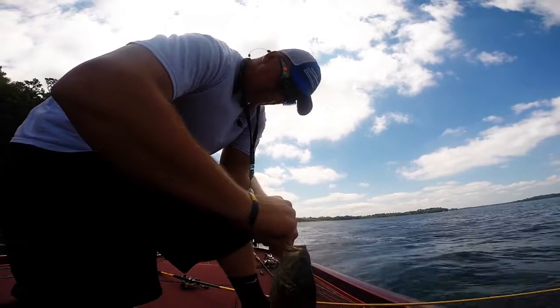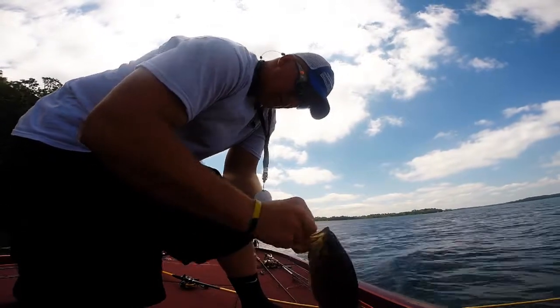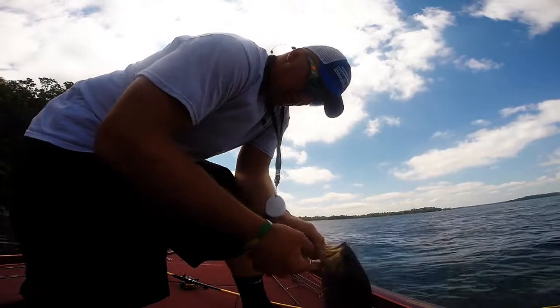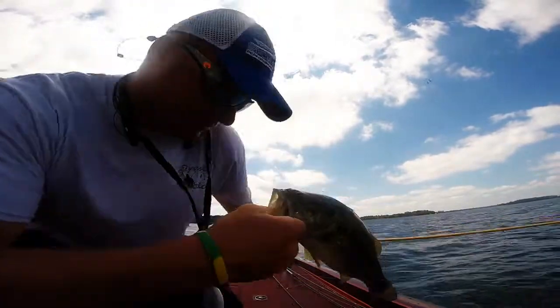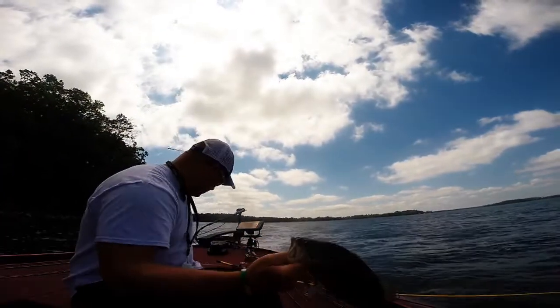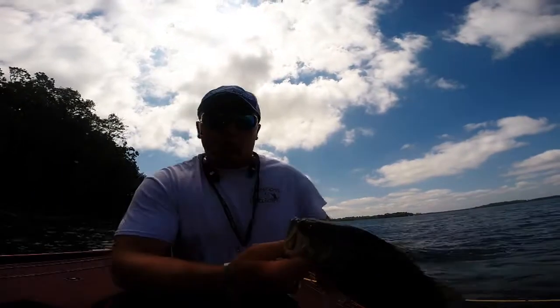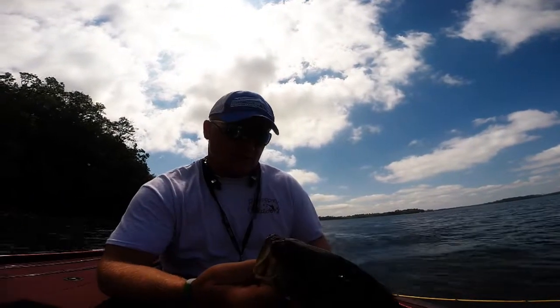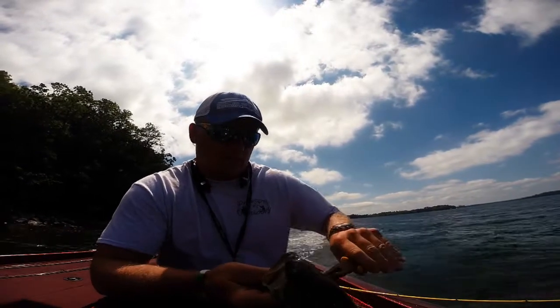Fish we hooked. Ouch! Today. Got a fish in rocks. Little largie. And the old crankbait. You guys seen me use this same crank on Minnewaska and Green Lake.